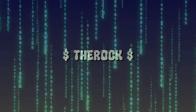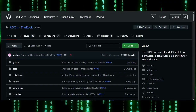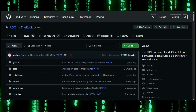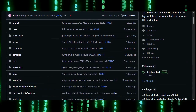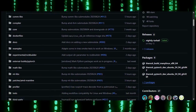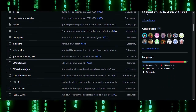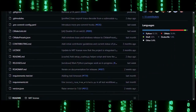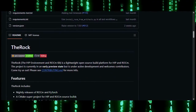Coming in at number 10, we have a project called The Rock. It's a lightweight open-source build system for HIP and ROCm, basically AMD's answer to CUDA development, but without the polished toolchain. This is like giving someone a pile of car parts instead of a Tesla. Sure, you can build it yourself, but good luck finding the instruction manual that isn't written in hieroglyphics.